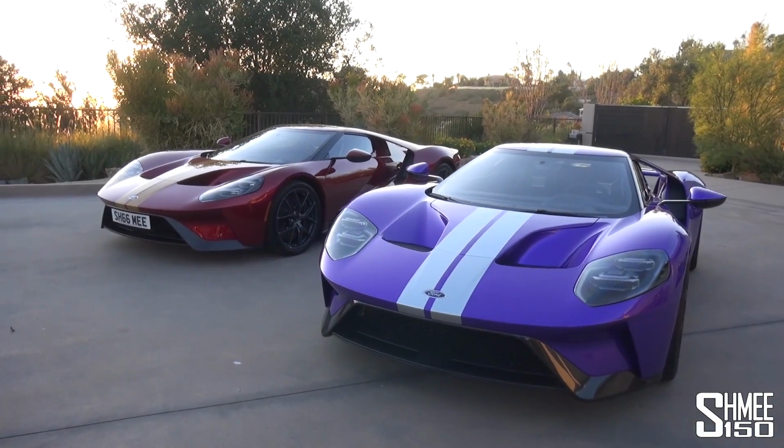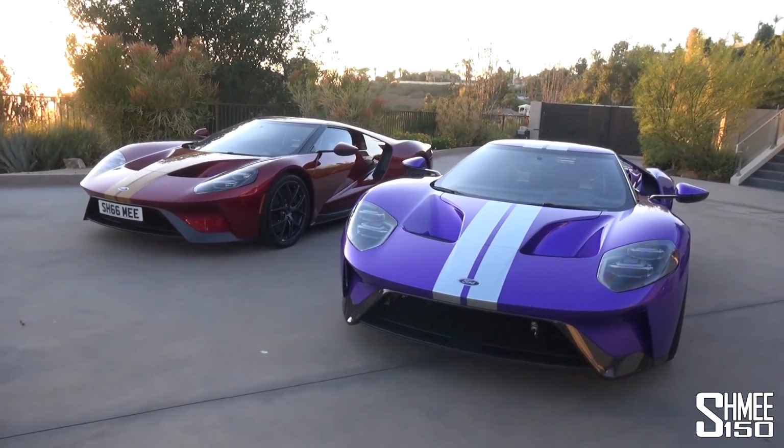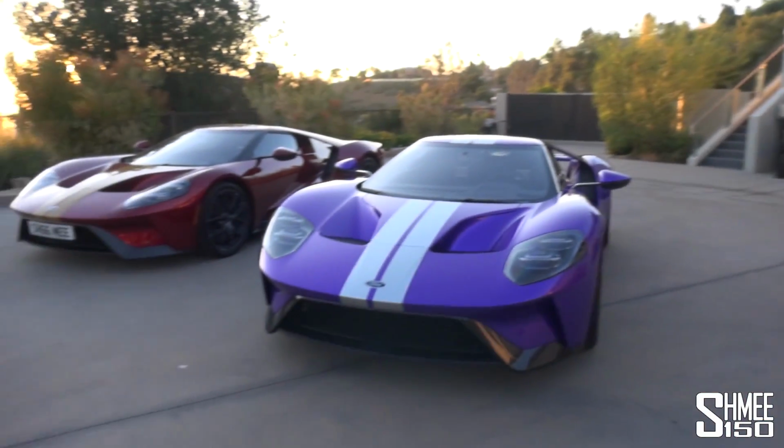With the sun setting in the background, how good do these two look together, parked side by side? But we are, of course, here today with Graham. How are you? Good, thank you. Well, thank you very much for inviting me to come and take a look at this.